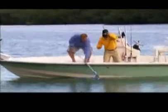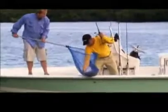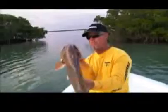Yeah, you wanna net him in there, Bo. We might need a bigger net, Bo. Look at that, baby. Look at the size of this redfish. Holy smoly. Now this, I'd say he's got the XL on his tag. Man, what a beautiful redfish.